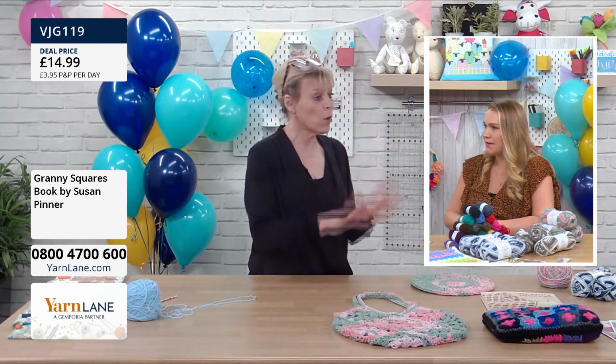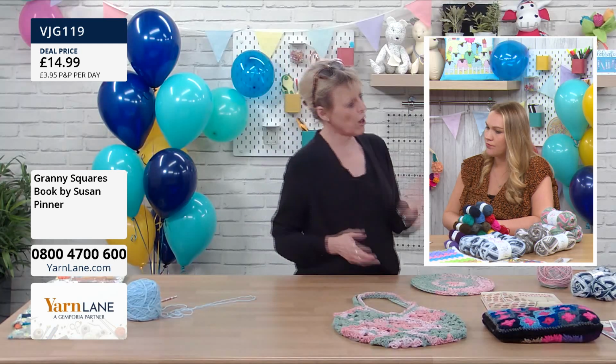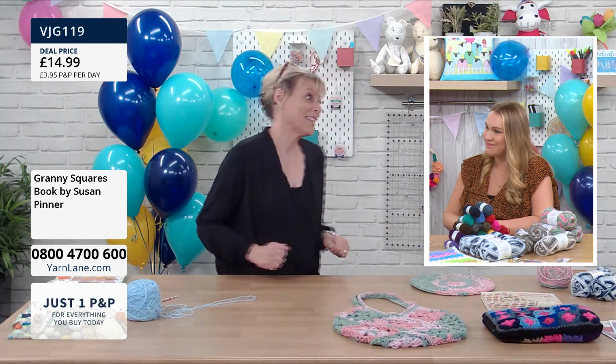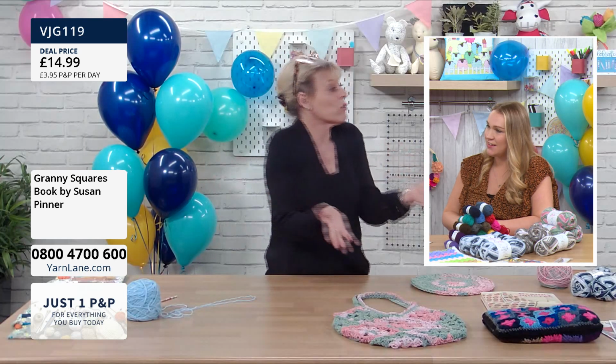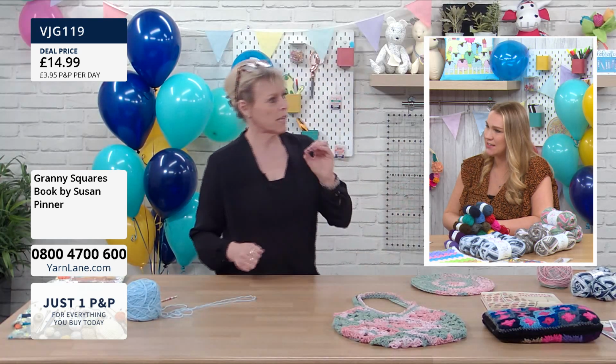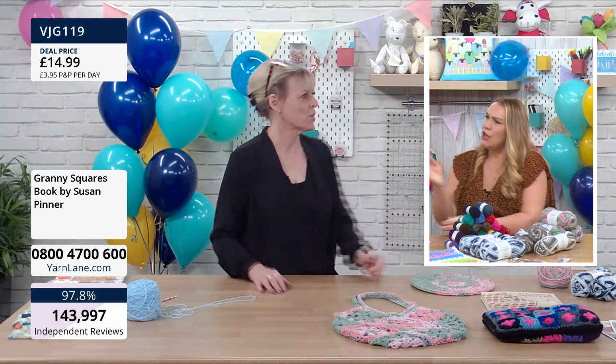So I always say, start with a granny square. If you're trying to crochet in rows, yeah, well, a bit like you found out with your knitting, if you don't get your stitch count right, you can have wavy lines, which is great if that's the look you're after. Yeah. But it's very difficult, and a lot of people think, no, I need to start in rows. Granny square's the way to go.